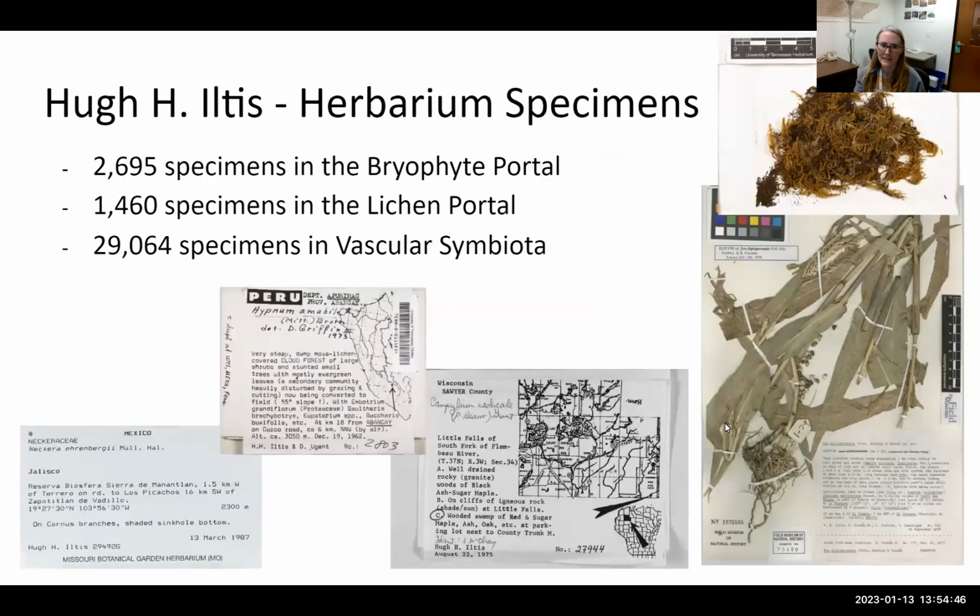Specimen-wise, we have over 2,600 specimens in the Bryophyte portal, 1,400 specimens in the lichen portal, and 29,000 in the vascular portal. I talked to our team at the University of Wisconsin this week, and they told me that they have a whole cabinet of lichens that he collected in Mexico that need to be identified. So there's obviously still more out there that's going to be added to these portals. Most of the specimens are from North, Central, and South America, but there are some additional international trips represented.